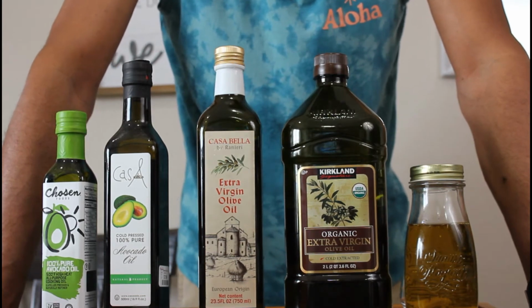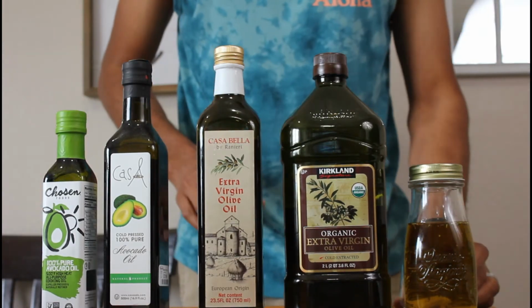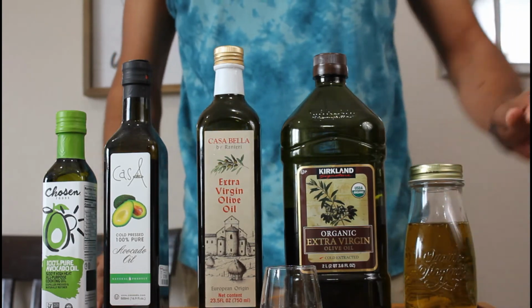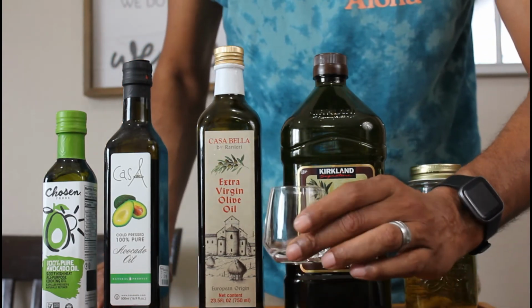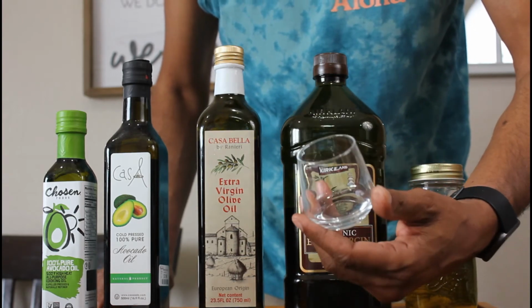And we're gonna do that. We're gonna actually taste the olive oil. First, we're gonna start off with my little glass right here. Can you see it? This little glass, it's almost like cognac, some type of glass.